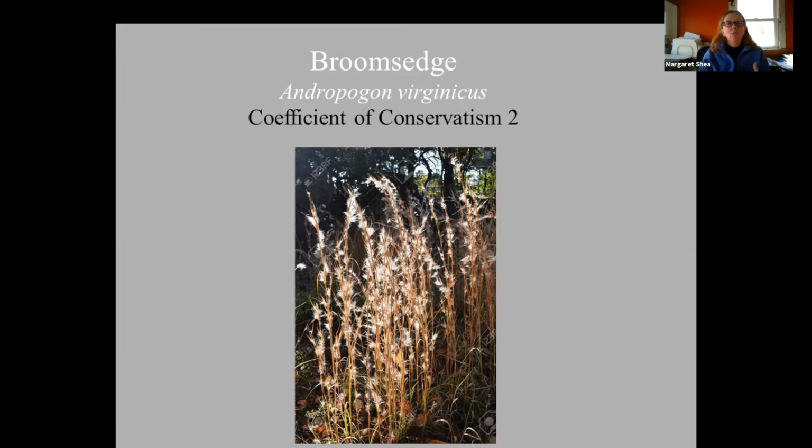So one native plant that's pretty aggressive, this is actually really aggressive. And so you want to consider that if you're doing a smaller area, you might not want to use this. But for a large area with really tough conditions, broomsedge might be a nice option. It's really a very attractive grass, which turns a nice golden brown color in the winter with white fluffy seed heads, and a coefficient of conservatism of 2 to give you a sense of how aggressive and weedy that plant can be.